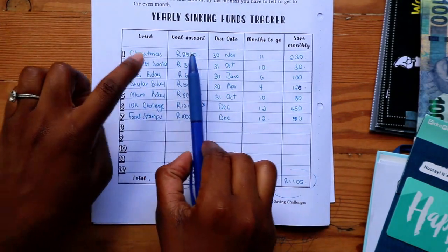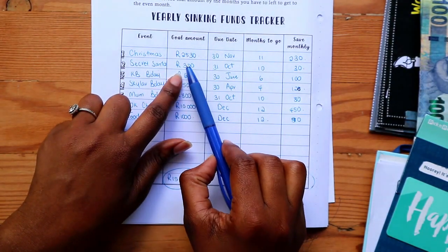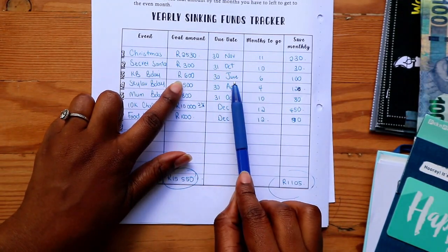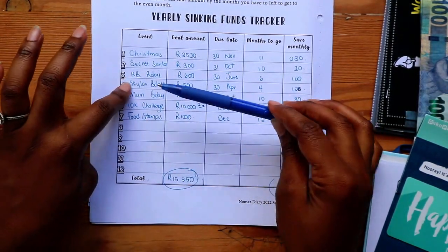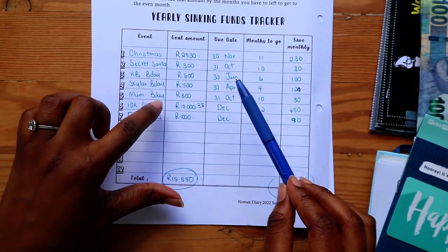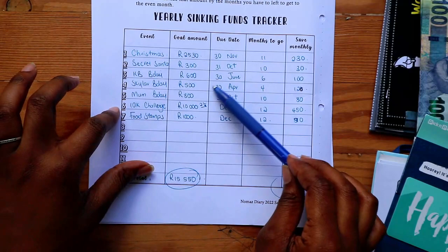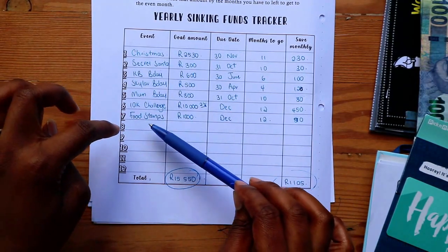So I've got Christmas, which I've budgeted 2,500, and then I've got Secret Santa, which is 300 Rand. Usually at work our Secret Santa is up to 200 Rand, but I put 300 Rand just in case I want to add on a few things. KB's birthday, which is in June. So after June, I won't have that sinking fund anymore. I will have 6 sinking funds, or I can still carry on and save for the following year. I'll keep you up to date. And then I've got Skylar's birthday, which is due in April. So after April, Skylar's birthday sinking fund will be gone. I've got my mom's birthday, which is in November, but the last day for the sinking fund is in October. And I've also got the 10K challenge and the food stamps.